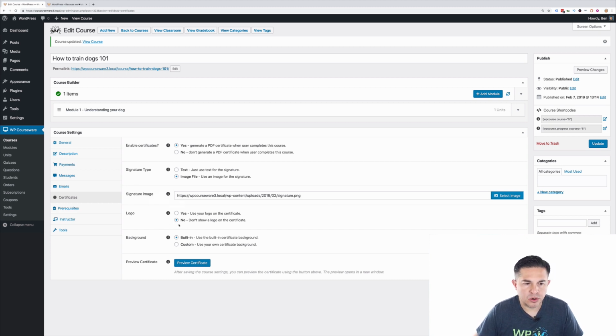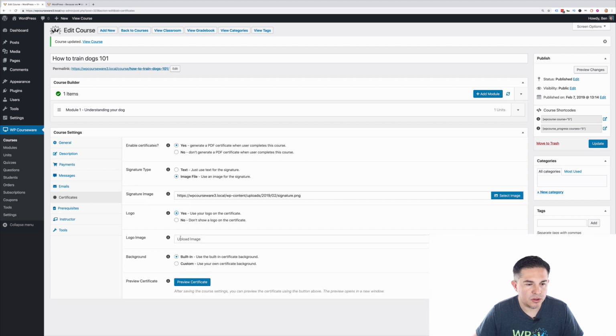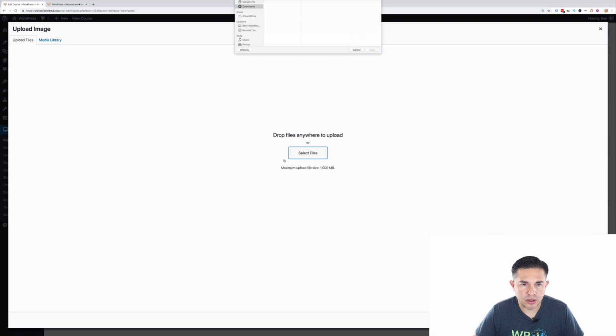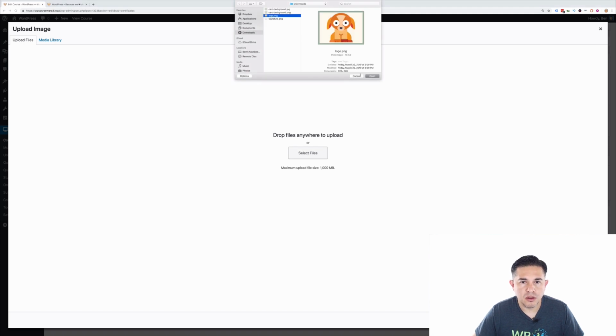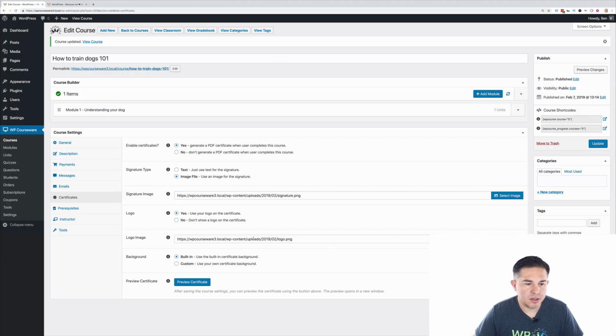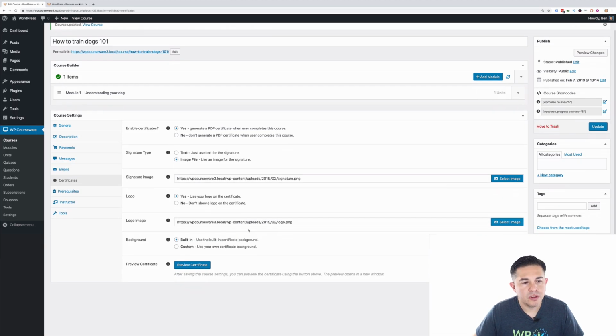Next is logo. So you can choose to either display a logo or not display a logo. For the purposes of this demonstration, we'll go ahead and display the logo. So we'll click yes on the radio button option. Again, I want to point out the little info icon here has the pixel size for the image. So let's go ahead and select our image. We're going to upload another image, and this is going to be the logo. And we'll select that image, and now that is complete.